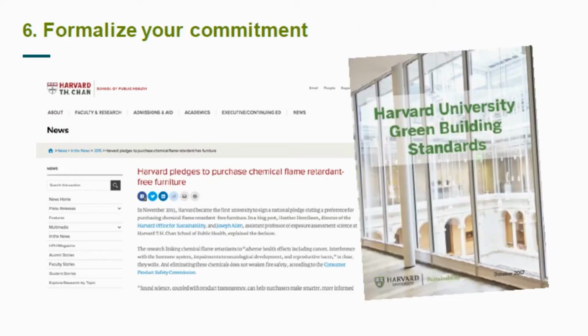I think the other is formalizing your commitment. So we signed a pledge. Harvard is not big on signing pledges. But we signed a pledge. We thought it was really important about the science when chemical flame retardants were no longer required from a regulatory perspective. We signed a pledge saying we'd get them out of our furniture, and we did within 6 months.